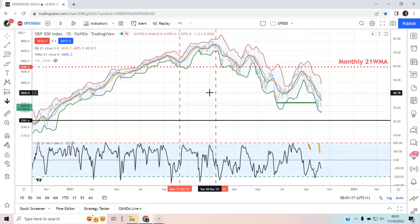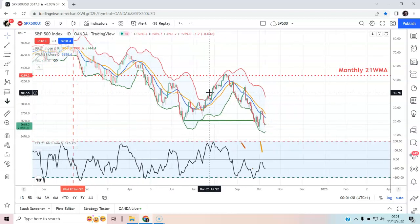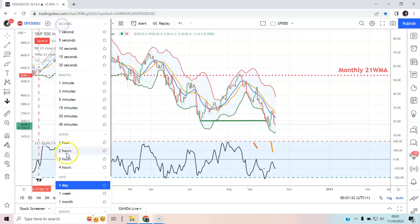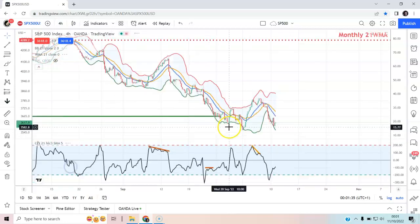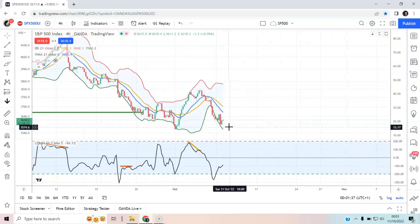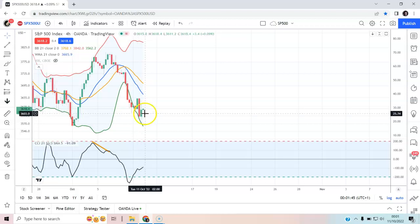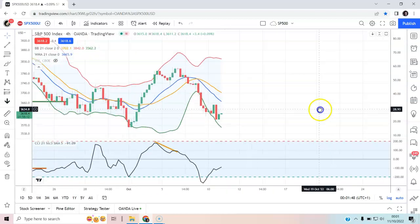But it's not really a situation where you want to guess a level and use it for any trading reason. I think on a day-to-day basis, yes, you can buy little bounces, but I think that the trend is very much down. So just to finish, I think I need to go to the 4-hour, which is interesting because on the 4-hour we are pushing on the Bollinger Band, and we've had a modest bounce, but really a modest one.